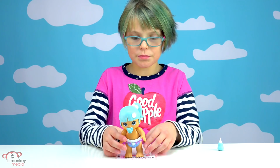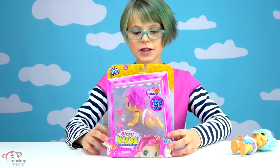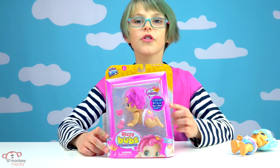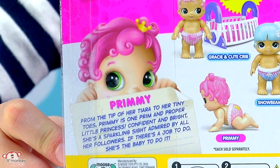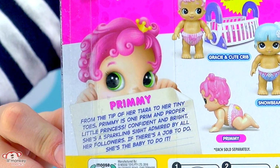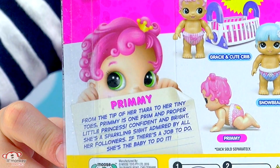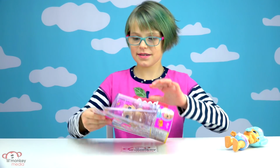Now, let's open Primmy while she naps. Here you go, sweetie. And here's Primmy. So she does the exact same thing as Snowbeam, although Primmy crawls. And it says for her, from the tip of her tiara to her tiny toes, Primmy is one prim and proper little princess. Confident and bright, she's a sparkling sight, admired by all her followers. If there's a job to do, she's a baby to do it. Let's get her opened.